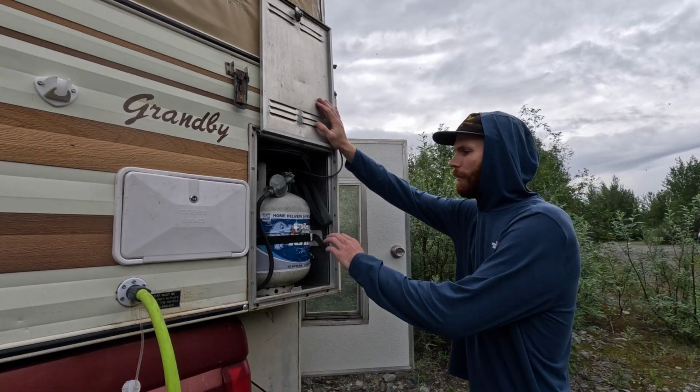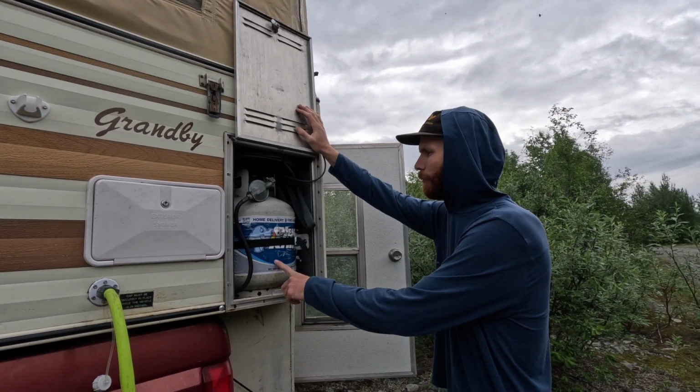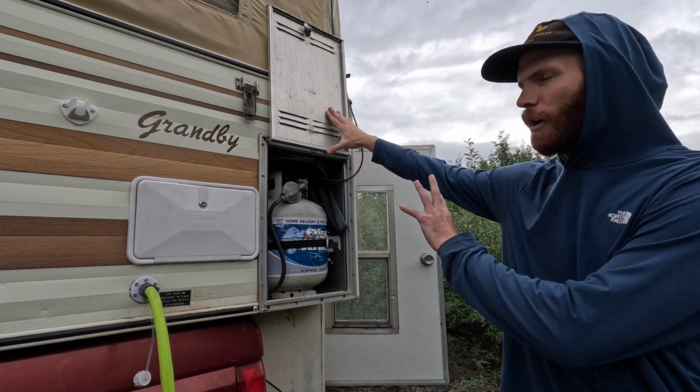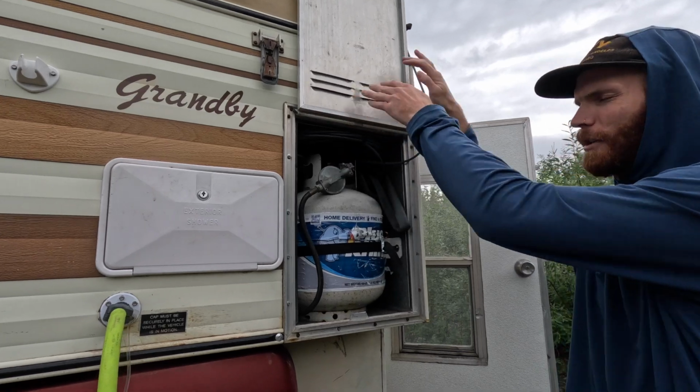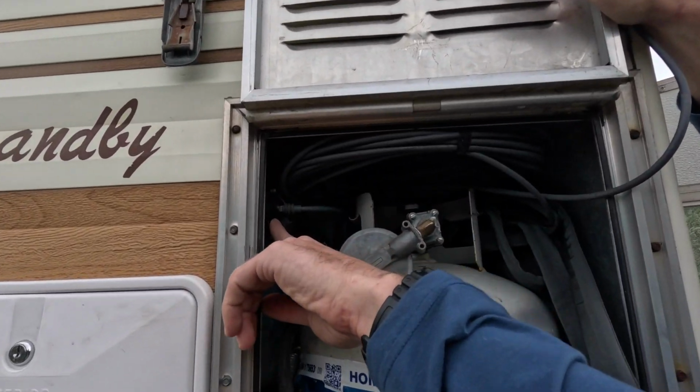We have a 15-pound propane tank in here. This is kind of the locker for all the stuff that gets used outside. A Starlink connection here for our Starlink 3. It's just an Ethernet port right there.